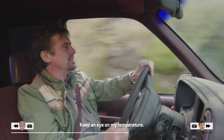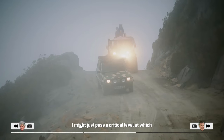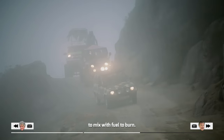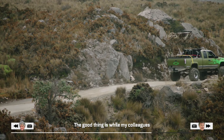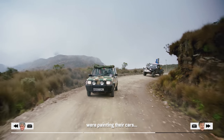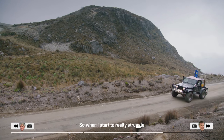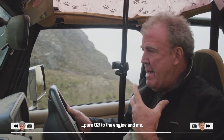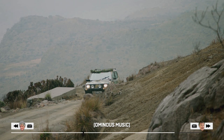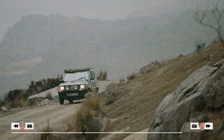Keep an eye on the temperature. It is working extra hard. We might just pass a critical level at which this car can't suck in enough oxygen to mix with fuel to burn. And then I'll run out of steam. The good thing is that while my colleagues were painting their cars, I was fitting mine with oxygen tanks. So when I start to really struggle, I shall simply feed pure O2 to the engine and me. Oh, my God. Come on.